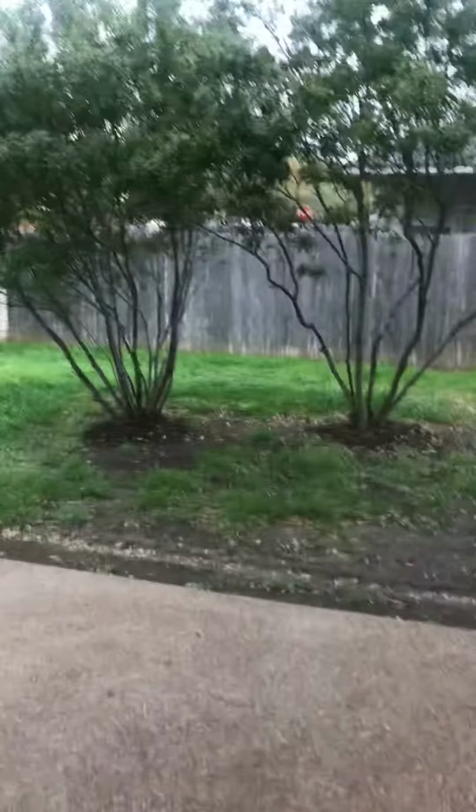Coming back through, we've got a half bathroom right here, and then it goes to the laundry room, and then out into the garage. I'll show you the backyard real quick. As we come out of the backyard, it actually has a really big porch to it. Side yard.